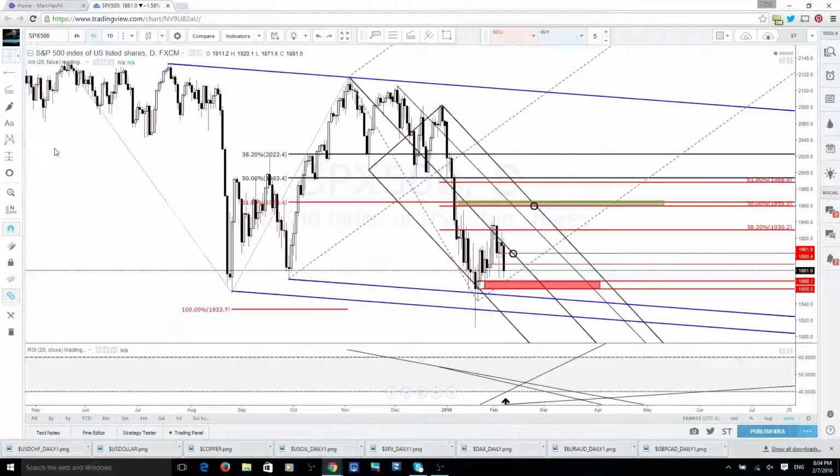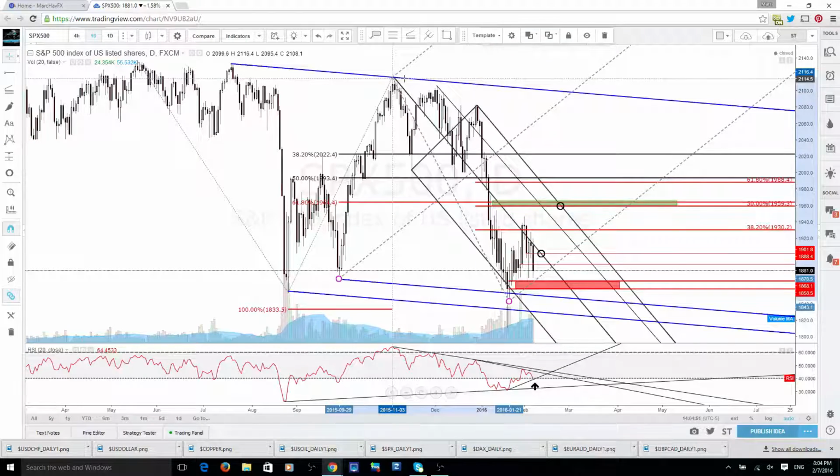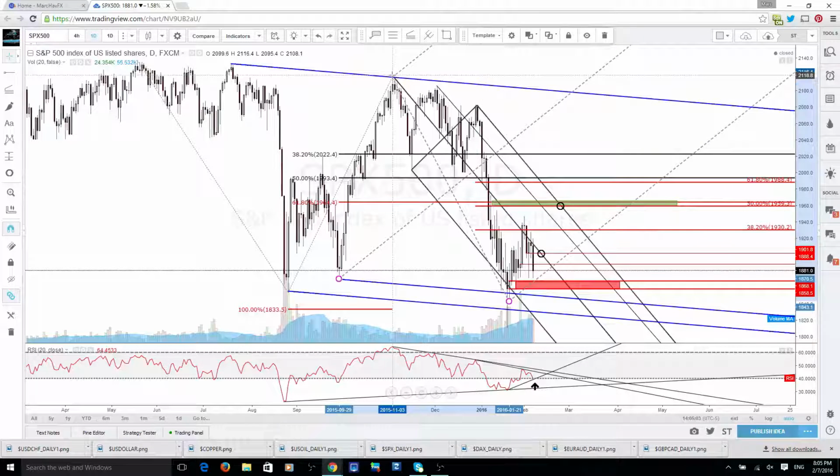SPX 500 first. Yeah, what is there to say? This was my level, red band. Above is okay, we could still get constructive. Below here, it's going to become problematic. I've drawn a little fork here with striped lines because it hasn't been really validated yet. We could also see a little bit more down if I move the fork like this or like this, but in essence the red zone is pretty important going forward.